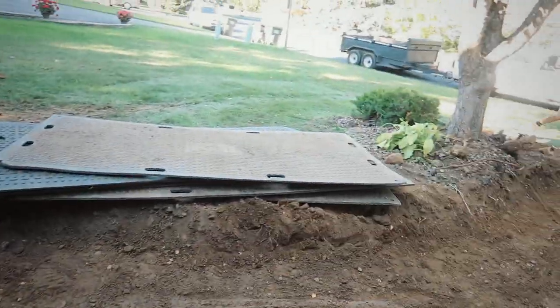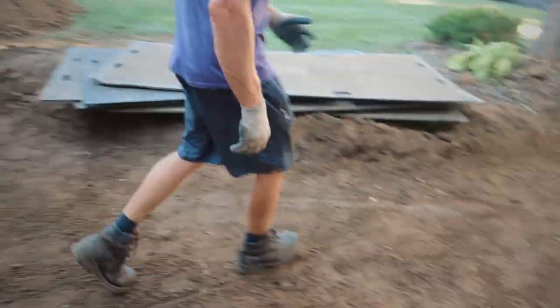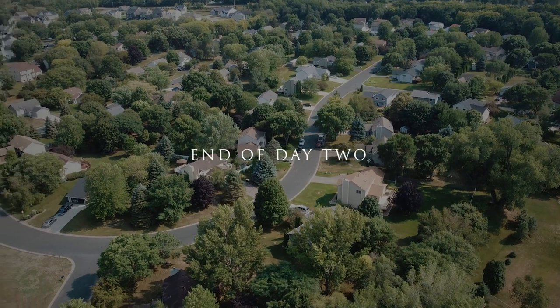And then we'll have class 5 where we're at. The guys got the hole dug out. They got dirt hauled out. Man, what a long day. A lot done today. Patios are a lot of work. That's no doubt.